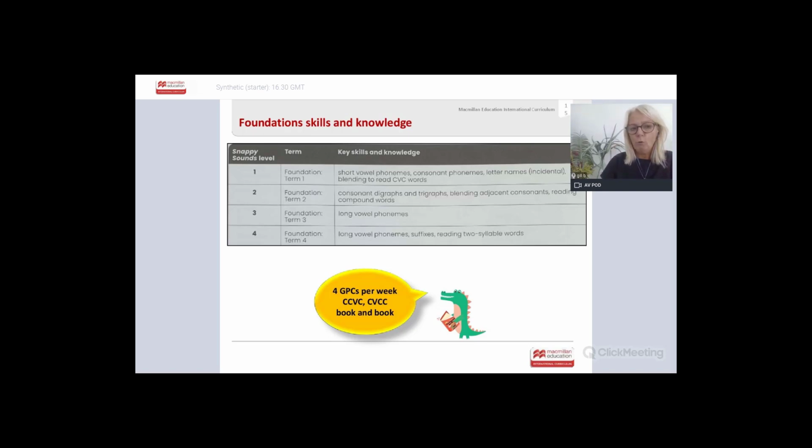And it covers those 4 foundation terms. So it talks about short vowel sounds, and those are a, i, o. Consonant phonemes such as s. Letter names, incidentally, as they arise. Then it goes on to things like consonant digraphs. We've talked about those. Ch, and trigraphs, where you have 3 letters for 1 sound, like we talked about earlier. It looks at blending adjacent consonants. So let me give you an example of that.